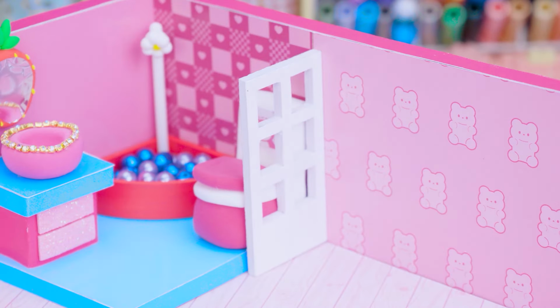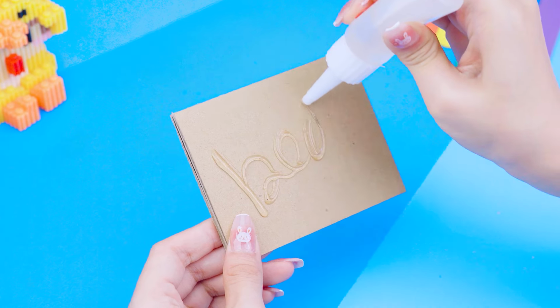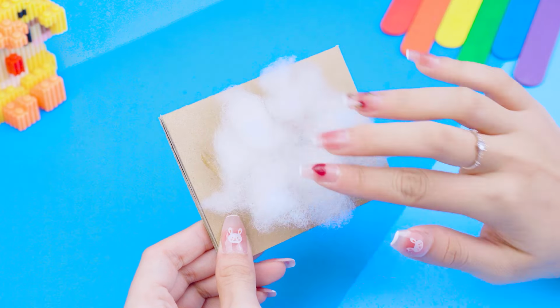Let's make it! Let me make a soft mattress with lots of cotton. White lace border to decorate. Looks nice!